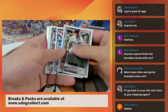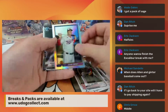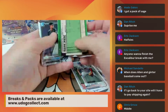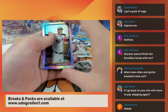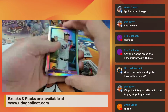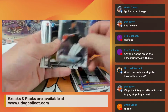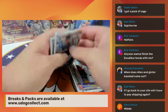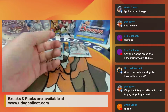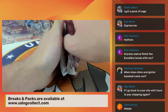Bobby Dalbec, Christian Pache, Keibert Ruiz, Luis Patino. There's a pretty nice Juan Soto Bowman. I love these throwback Bowman cards, but this has still got the nice clean silver look. Very, very nice for Juan Soto. Edward Cabrera, James Beard, Lofton, Davidson, and Tristan Casas. There's pack number 2 done. 2 packs to go here for you, Danny. Let's see what we got.